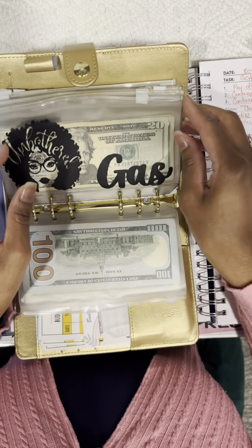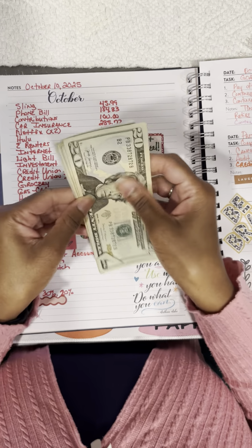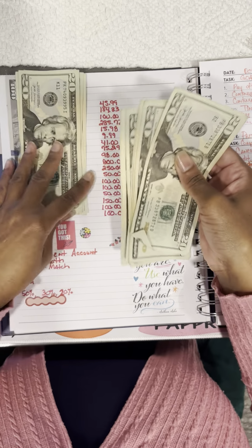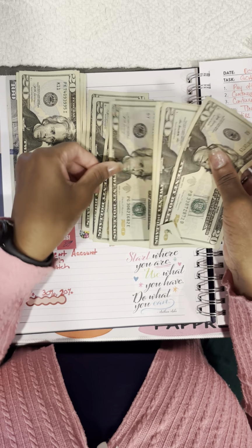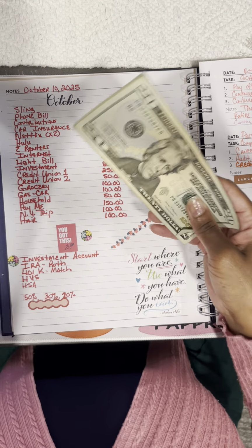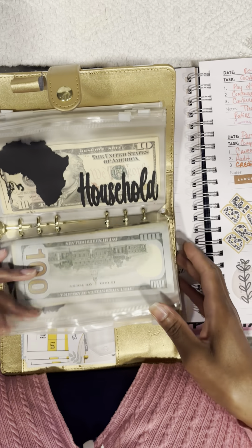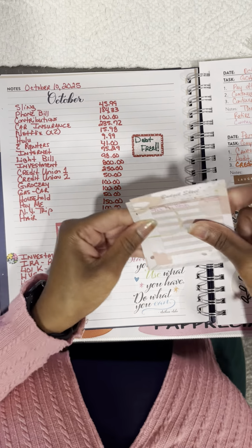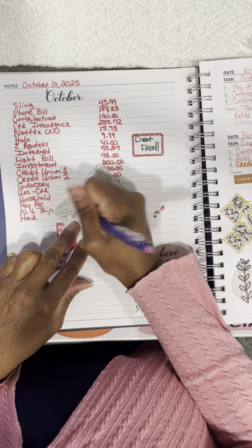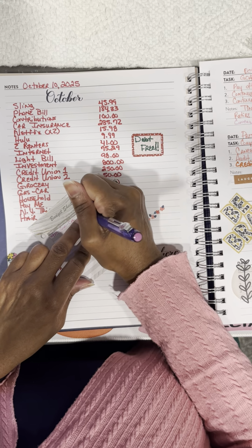The next envelope is gas. Let's see what we have here. We have 100, 10, 20, 30, 40, 50, 60, 70, 80, 90, 200, 10, 20, 30, 40, 50, 60, 70, 80, 90, 300, 10, 20, 30, 40. We have $340 for gas. Okay, so we'll write that down. October 28th, gas for my car, $340.